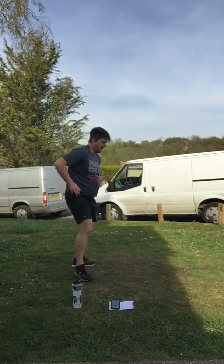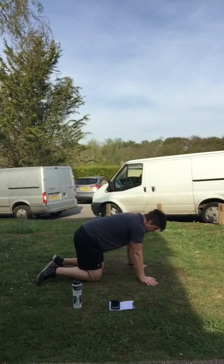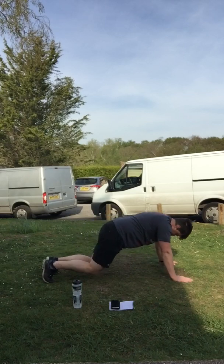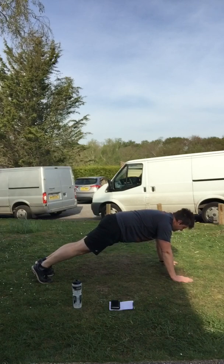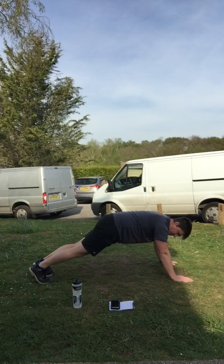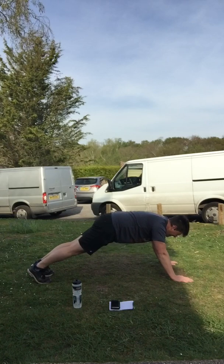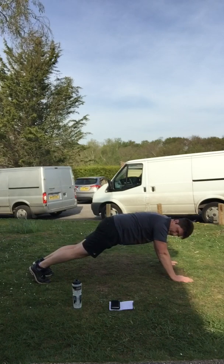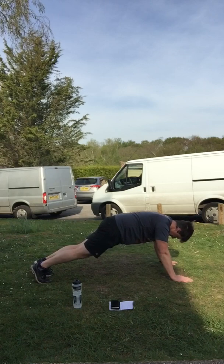Now we're just going to lie down and we're going to hold that plank position. So when that's on your hands and knees, keep that straight back. So 30 seconds. Abs nice and tight. Straight line from ankles to shoulders. If at any time you feel the strain going into your back, drop the knees down, re-engage the abs, and then find that plank position again. Rest.